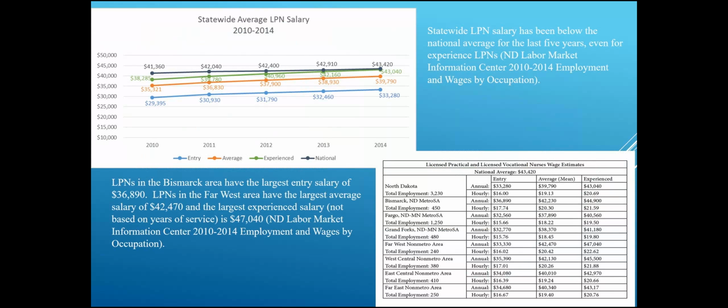So for LPNs, the salary has been below the national average for the last 5 years, even for the experienced LPNs. So the black line is the national salary, and of course the blue is the entry salary, so that's been quite a bit below. And I also have them broken out by area of the state. So I like to tell nurses when I give this presentation, when you start your LPN career, it appears that you should start in Bismarck, and then you should move to the far west, which would be the Dickinson and Williston area for the rest of your career, because that's where the highest average salary and experienced salary is found.